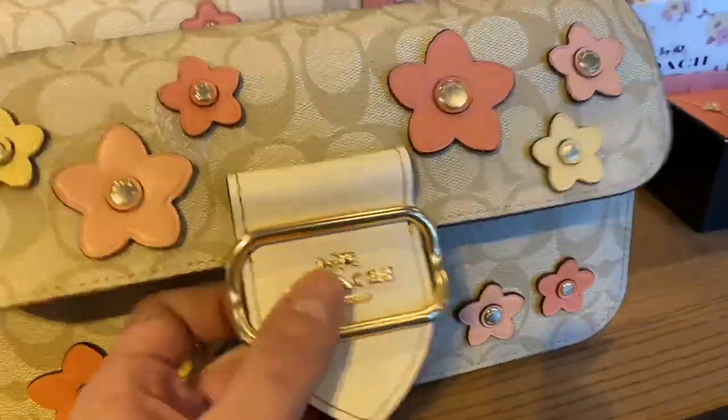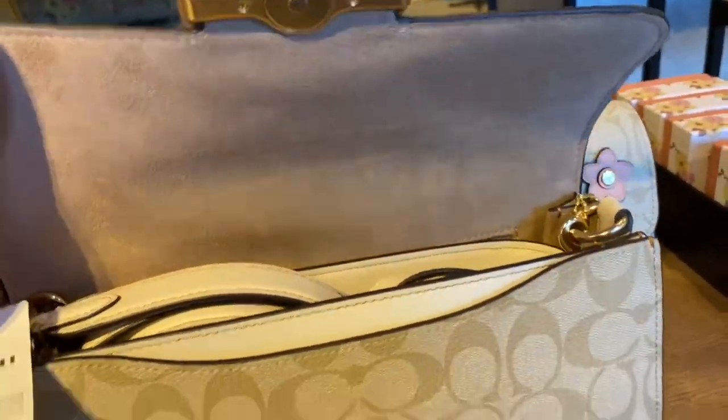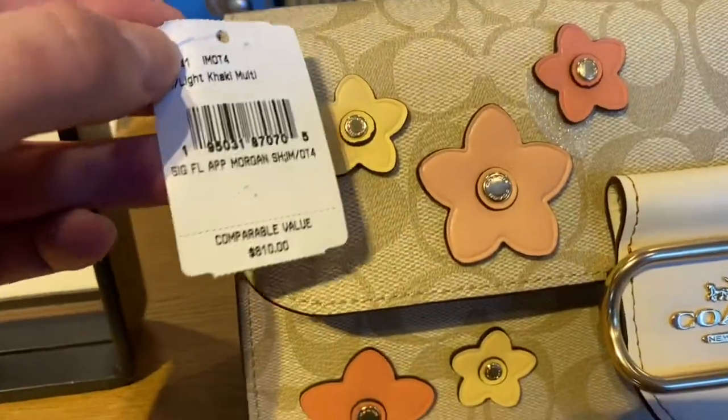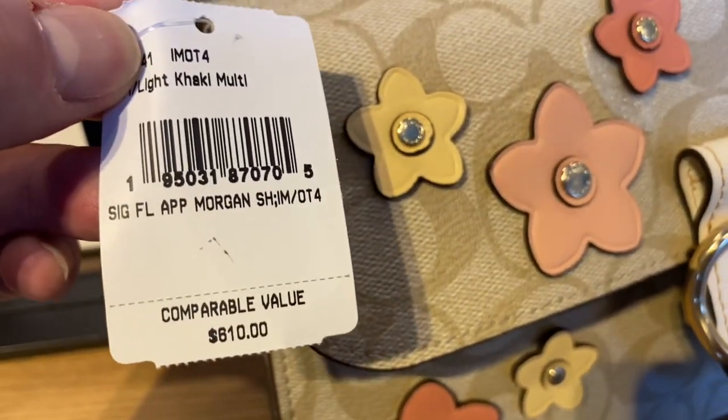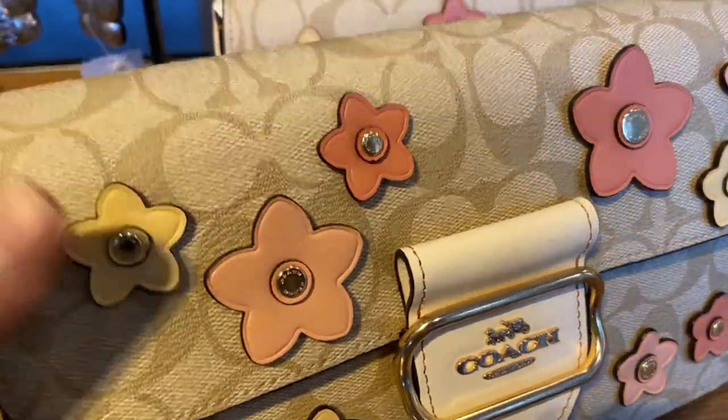Especially when it comes to this Morgan shoulder bag flap. Or Morgan flap shoulder bag. There, that's the right name. With the signature canvas and the flower applique. Though a whopping $610 comparable. I know it's not the real price, but it's still pretty expensive.